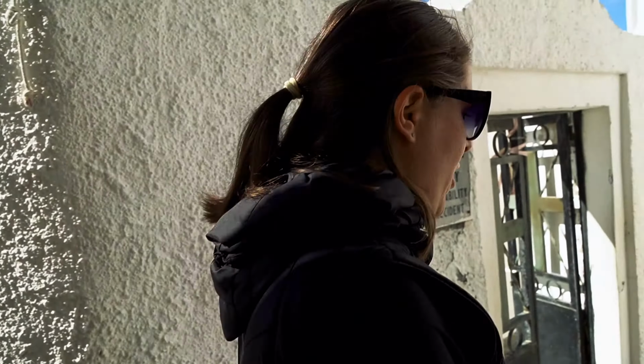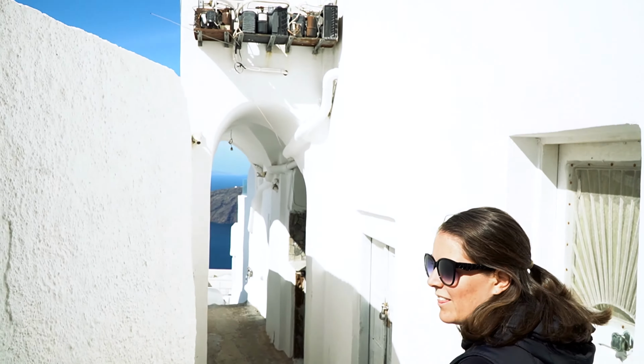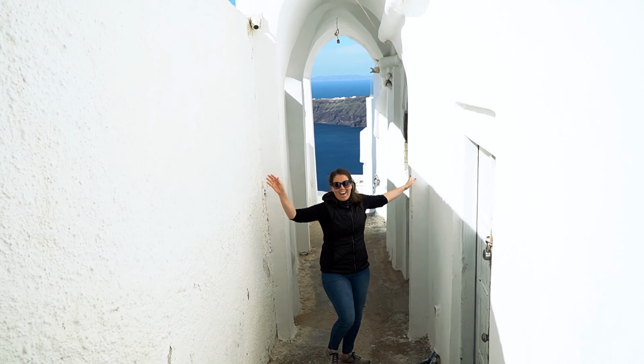But for all of those people that have seen all of the Instagram photos, this is the perfect little alley that those photos are taken on. So now Amy gets changed into her dress and we blow the wind down the corridor.